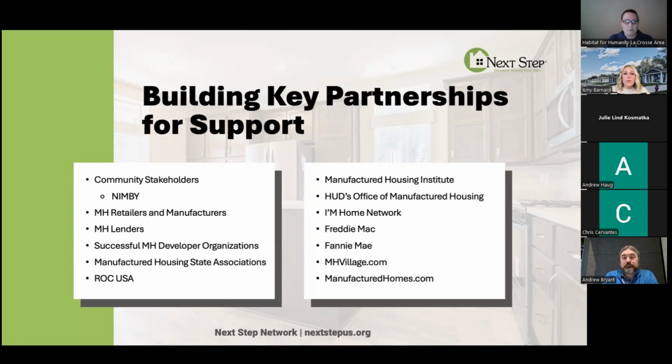A few other key partnerships, if you can have them, include the state association, and ROC USA if you're looking to do parks. ROC USA is resident owned communities. Definitely check out MHI's website, and HUD. If you're not already a part of the I'm HOME Network through the Lincoln Institute, I highly recommend it. This is all focused on manufactured housing. They have an annual conference, and they're a huge support of research and data around factory built housing. And then we've got Fannie and Freddie, and a couple of other industry websites that you can check out for partnerships and support around factory built.